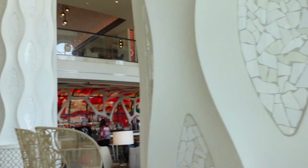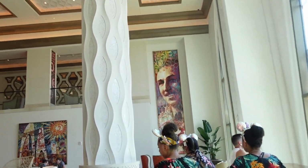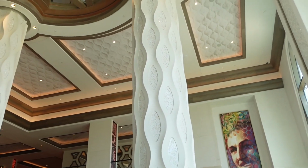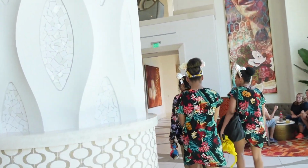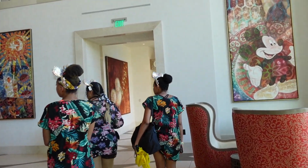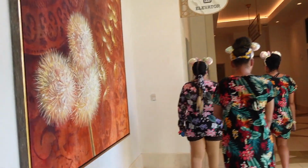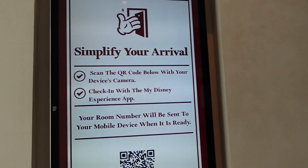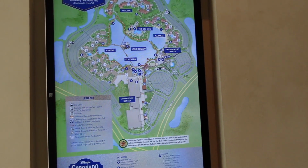Services and amenities at this resort include a health club, salon, concierge services, lodger services, babysitting, and much more. This resort is a moderate resort, which means it should fall between the value resorts and deluxe resorts in price and quality. Here is the electronic reader board, which will help you to navigate all around the resort.